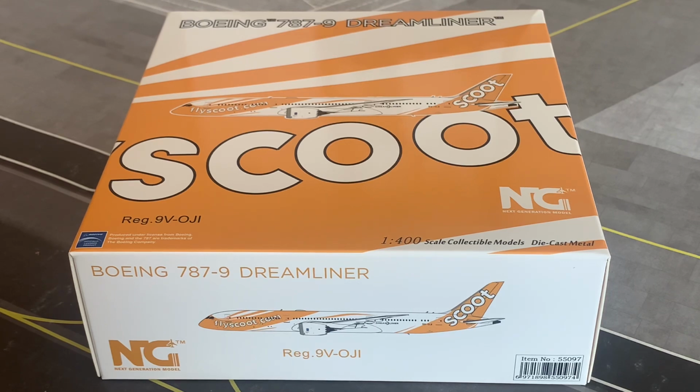So the registration of the aircraft that we're looking at today, or that I'll be unboxing very soon, as you can see on the box, is 9V-OJI. Again, a 787-9 Dreamliner that was delivered to Scoot on April the 19th, 2019. It is equipped with two Rolls-Royce Trent 1000-J3 engines. This aircraft is called Oji-san, I believe, and was ferried between Paine Field and Singapore Changi between the 20th and 21st of April 2019 for its delivery flight.